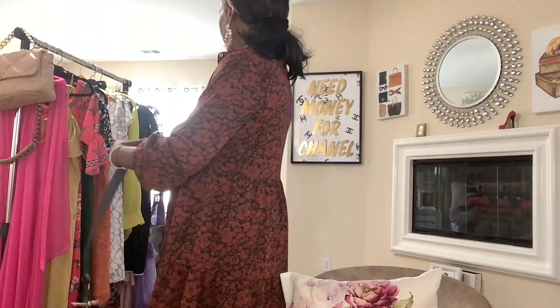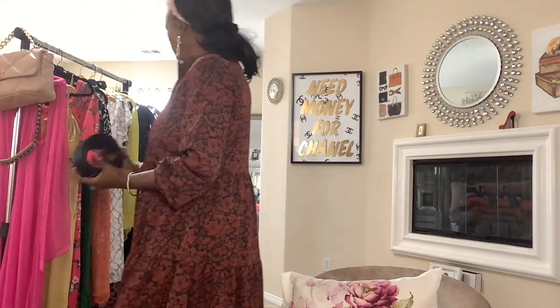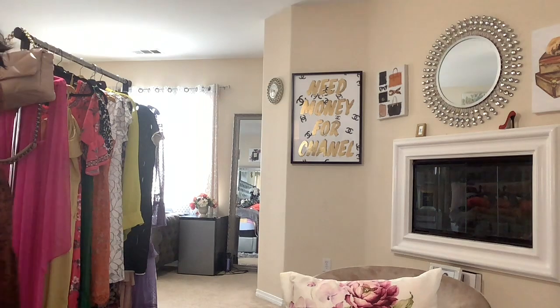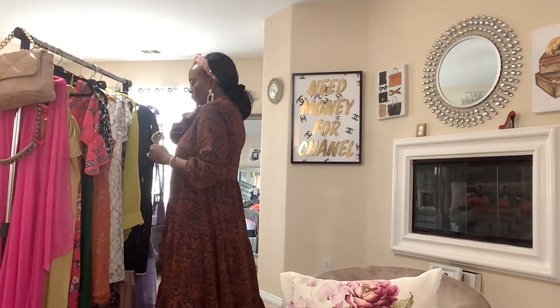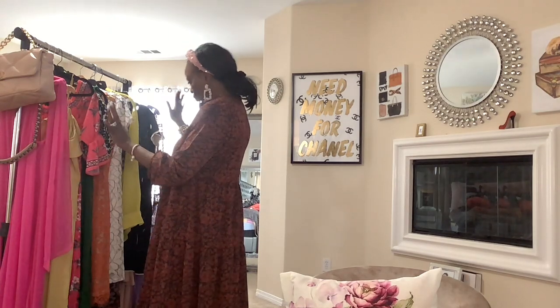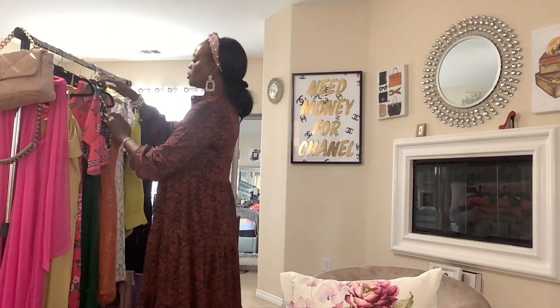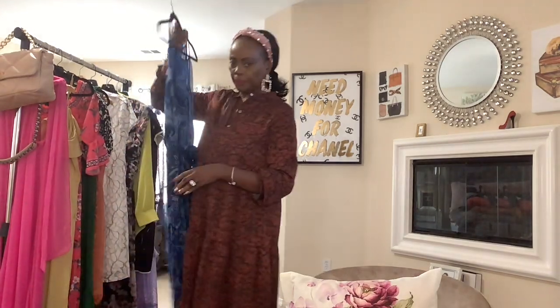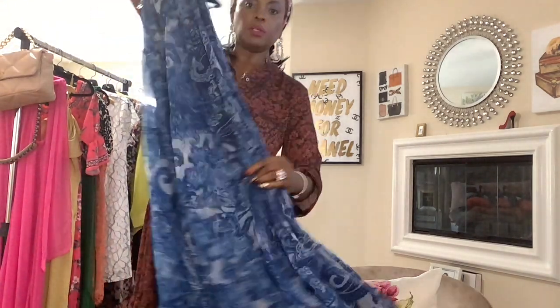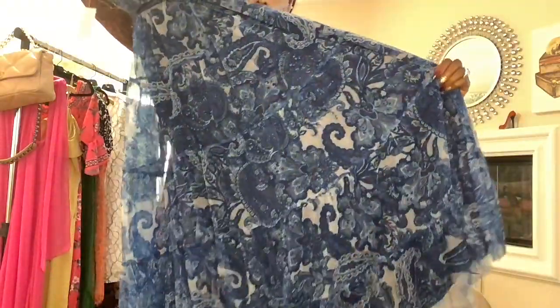But anywho, so what dress should we do next? And I really want to make this my last dress. Where is this dress? There's a blue dress I wanted to show you guys. Where is this dress? Oh, okay. It's beautiful, flowy, kind of fishnet. It's not fishnet.